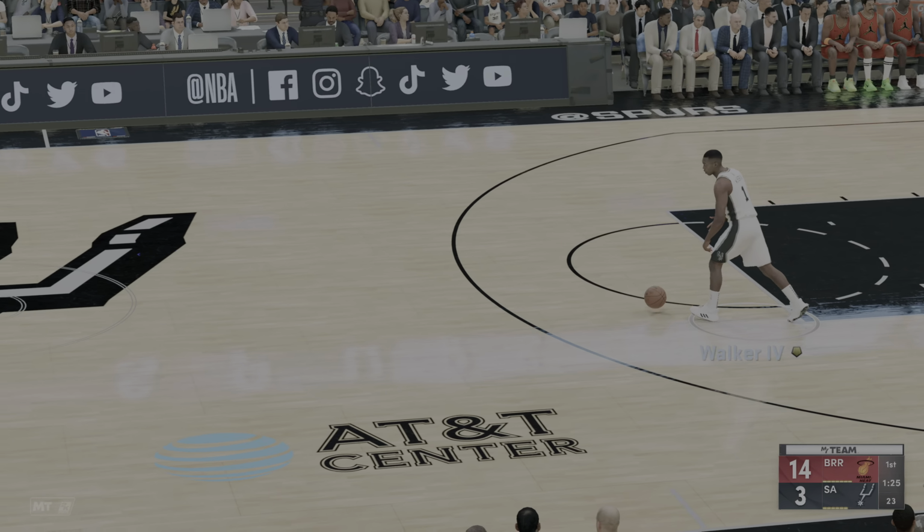Quarter two and just under 2.5 minutes gone by. Here's White, and there's the drive. And despite the size disadvantage, attacking the heart of that defense. Yeah, very aggressive. I mean, he takes on the challenge with no hesitation.